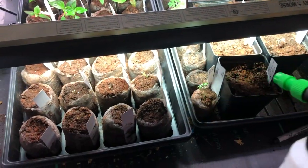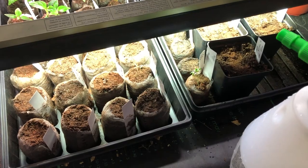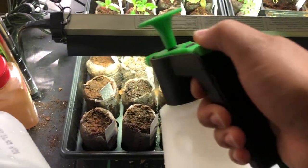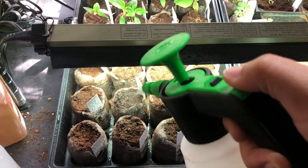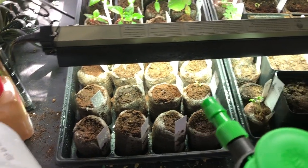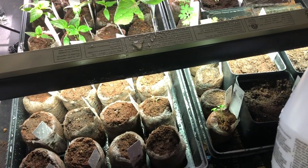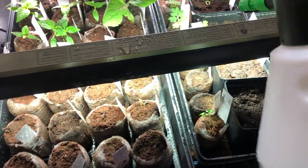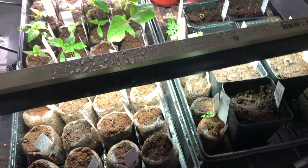So I'm just going to give everything a little spray in my spray bottle here. You can feed it from the bottom, but since the ones are just drying a little bit on the top, I'm going to just go ahead and spray those, give them a little mist. Not too much, just got to find that right amount so it doesn't spray too hard. So I'll do this on the tops, but I'm going to also put some water on the bottom, especially for the peppers. Those will soak that up.